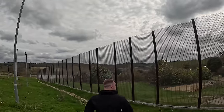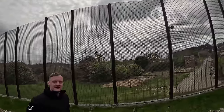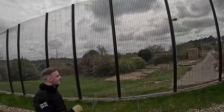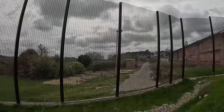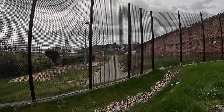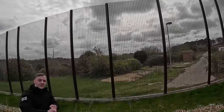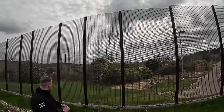Yeah, been here long enough. I've been here since 2015. Best job ever. Seriously, I mean it. If you stand where I'm standing, that was the long pathway. All the patients would go there, do the gardening, grow the vegetables. They used to do brickwork years ago as well. When they're working, they come out and do their thing.